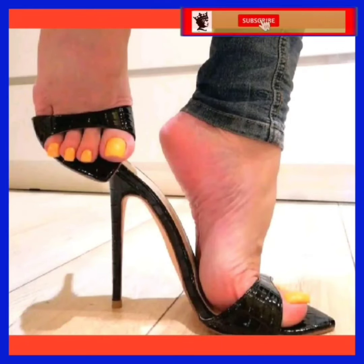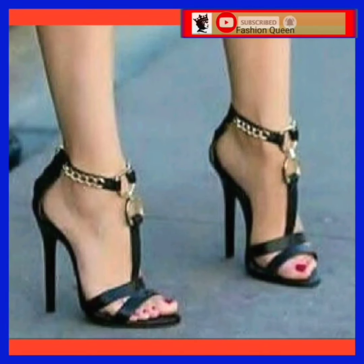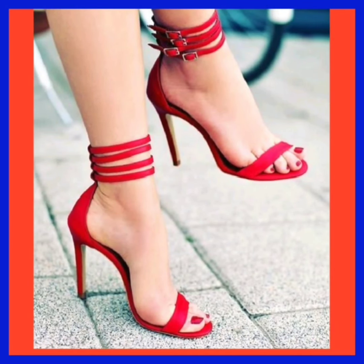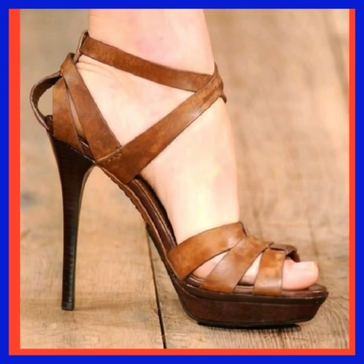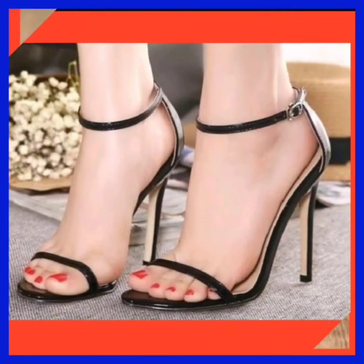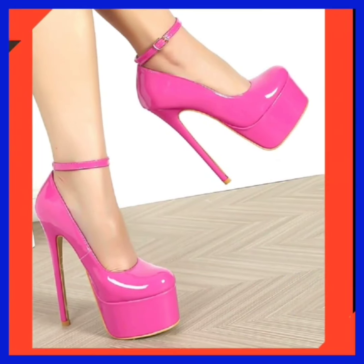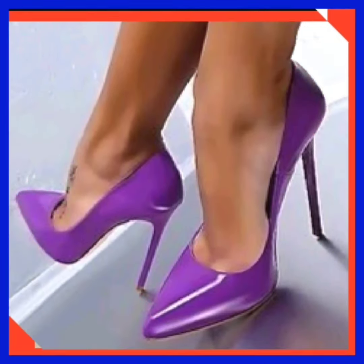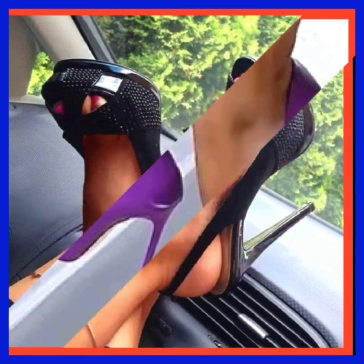And in this video you'll see some high pencil heels in really beautiful designs and different color combinations that look really nice and really amazing. As you see, this one is really beautiful in red color. This one is a really nice combination with really nice designs. And this one looks really cute in purple color and looks really beautiful.